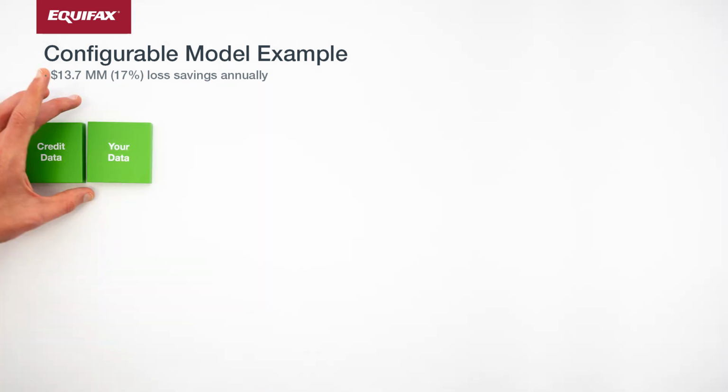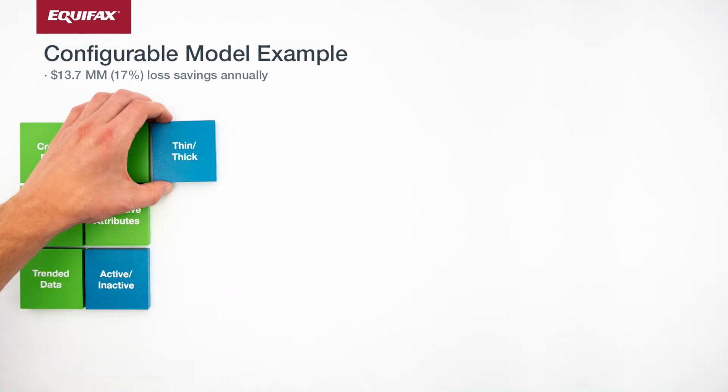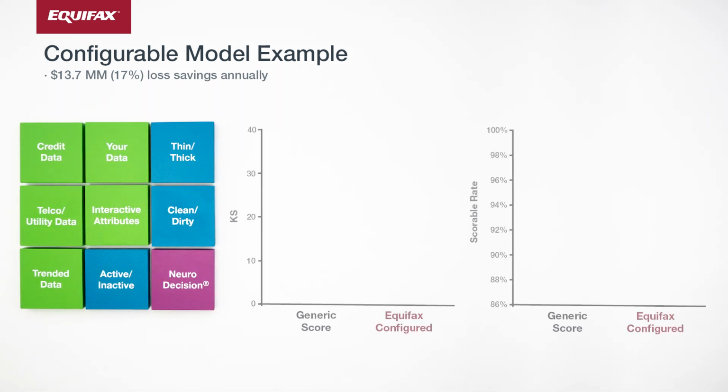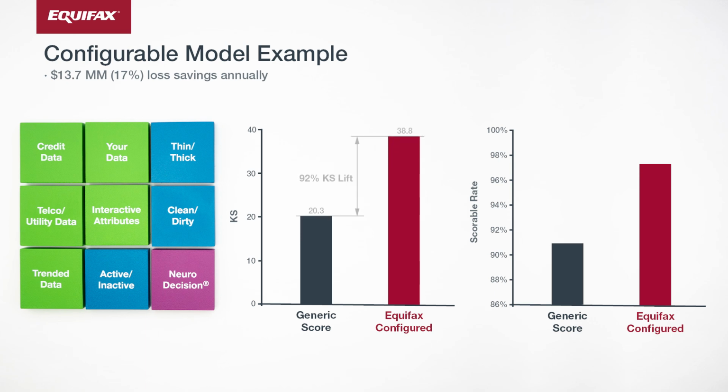Finally, Equifax generated a $14 million annual loss savings for a deep subprime lender by rapidly identifying a unique model configuration that leveraged the lender's data, additional data sources, a specialized segmentation scheme, and Equifax neurodecision technology. This configuration produced a 92% KS lift over a high-performing generic score, and a 7% lift in scorable rate.